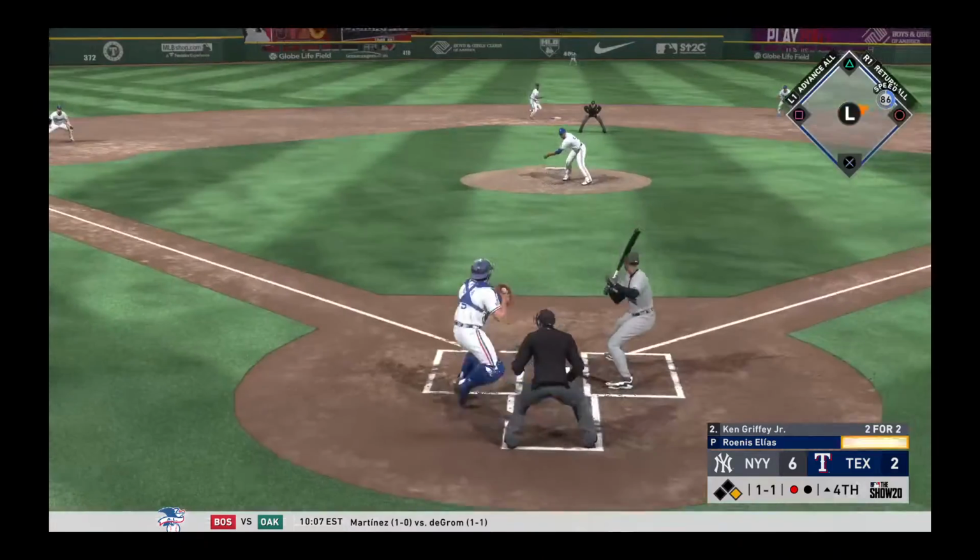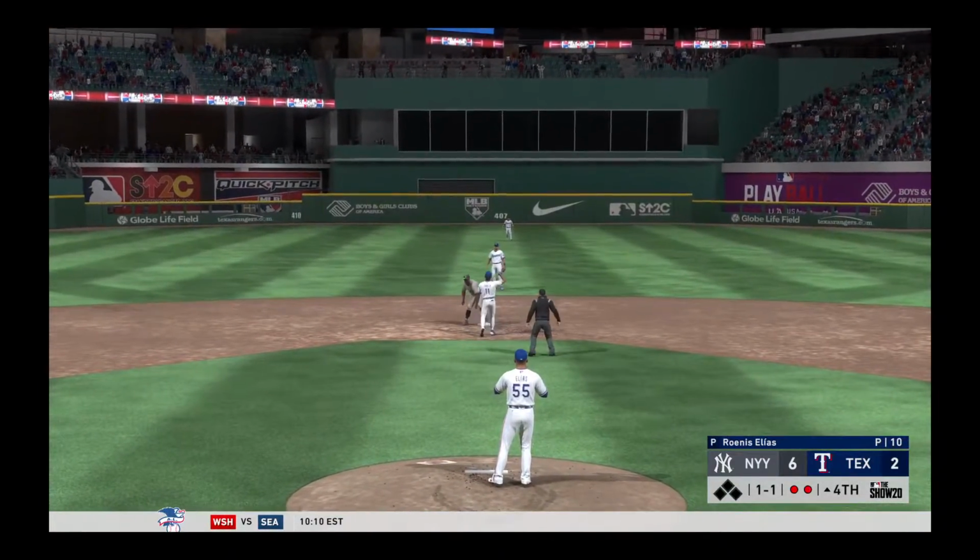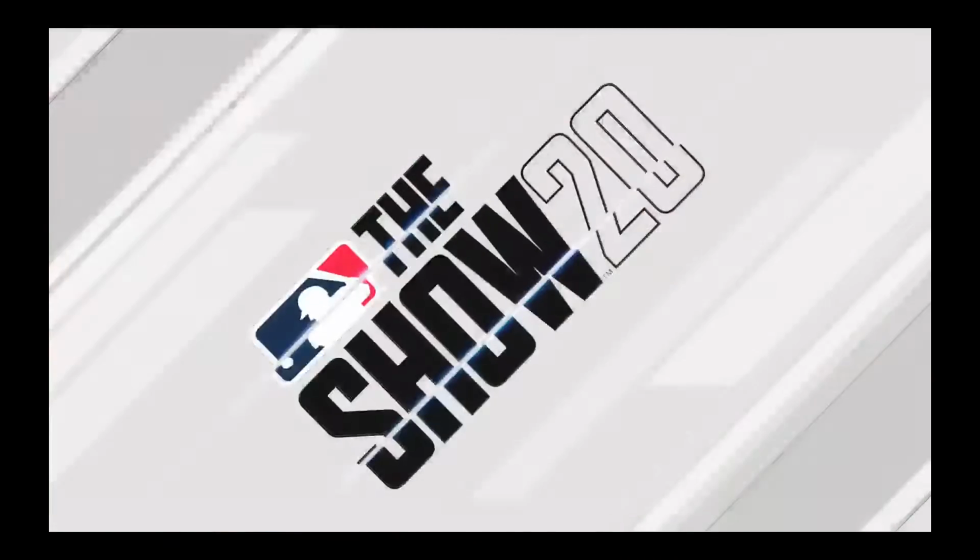The 0-1. He's running again. A pitch out. The throw. It bounces, but he's out. Nice play there to pick the throw and put the tag on quickly.